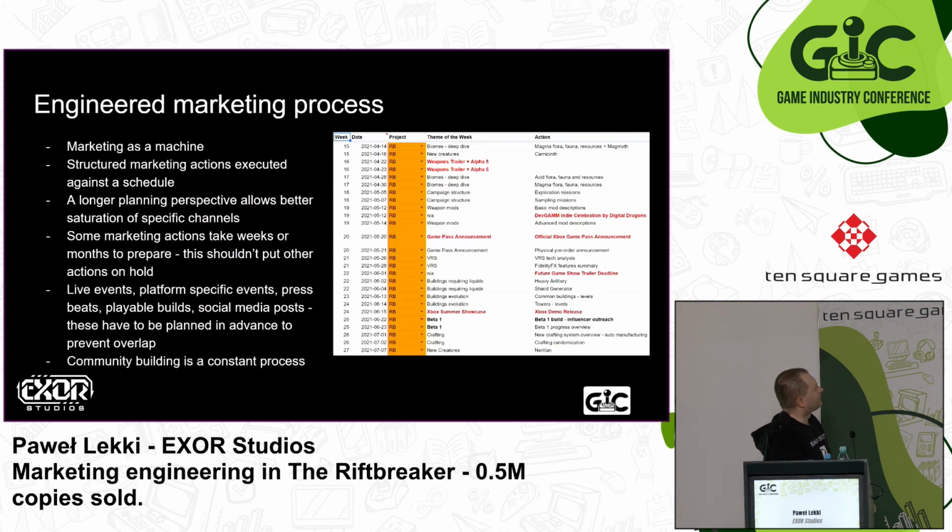So we call this process a structured approach to marketing. We treat marketing like a machine. So we have a spreadsheet with concrete actions listed with timeline and divided into specific marketing channels.